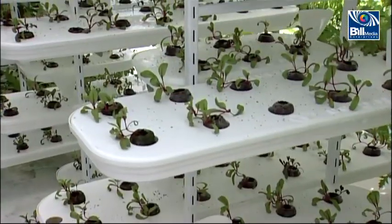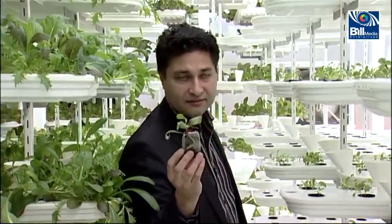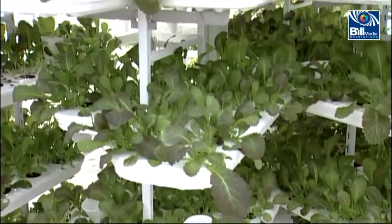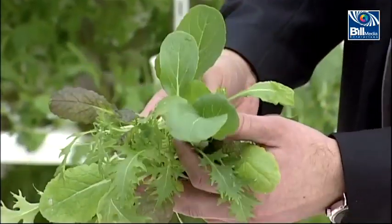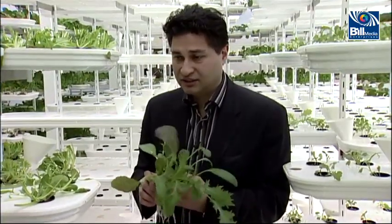In this system, I know exactly what goes in. I know where it came from and I know where it's going to. Here we have stage 1. The plant has been growing just for 7 days. Stage 2, it has advanced its growth and has been growing for 10 to 14 days. And this is stage 3, where after 20 to 21 days, the plant has reached its maturity and is ready to be harvested.